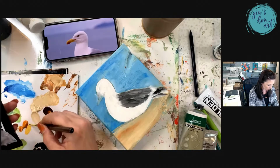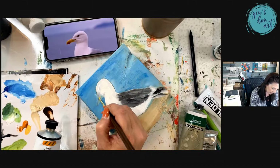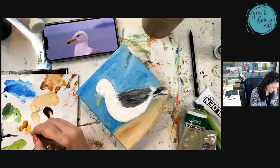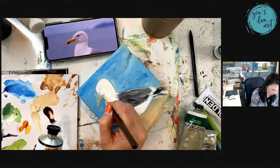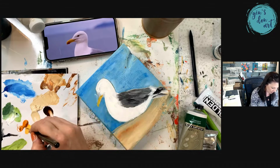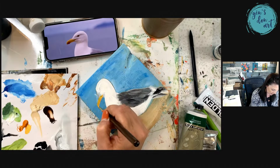And this is a Golden Open paint, y'all. I really like these paints. Have y'all ever used Golden Open? They're kind of transparent, but they're slow drying acrylic naturally, so you can move them on your painting surface really easy.